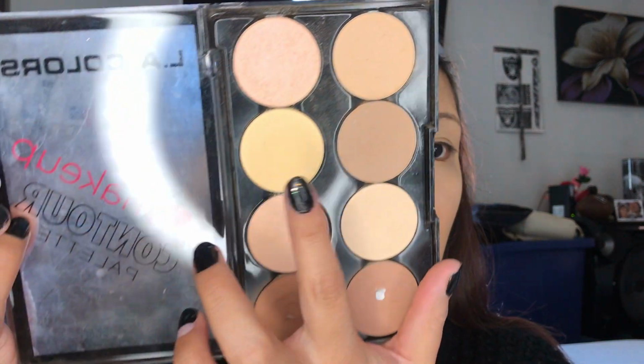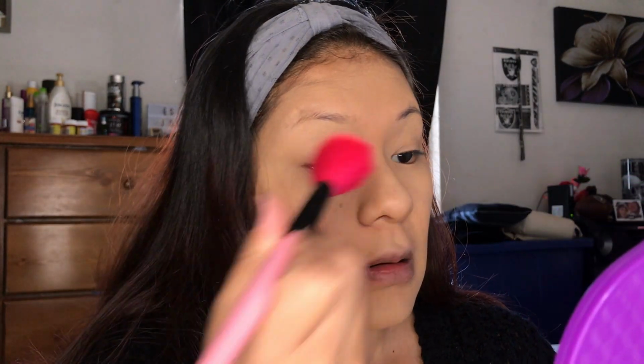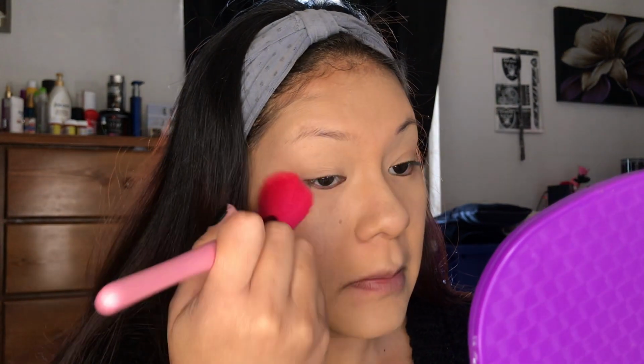So you guys, I'm doing the total opposite of what I normally do. I usually do eyeshadow and then my foundation, but today we're going to do the opposite. I'm going in with the contour palette, and I want to use this banana-looking color. I did this on Saturday when we went to Gallup, and my makeup looked so soft. It wasn't cakey or anything.